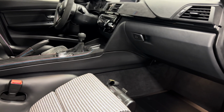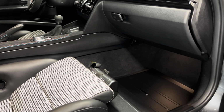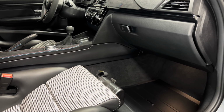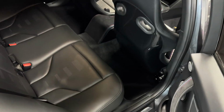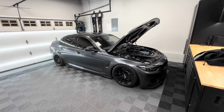But I'm telling you, even the small things like the extinguisher and the floor mats make this car for me even better. Truly, I know it's small things, but doing these small details just makes me fall in love with the car even more. Also, I swapped out the rear carpets as well for the factory black ones. It had the checker ones back there, but obviously I think black matches much better with the Rennlines over there. So that is gonna do it for this one, guys.